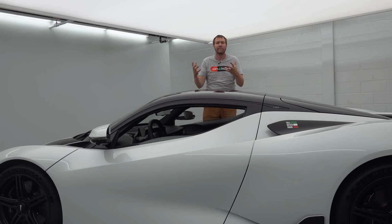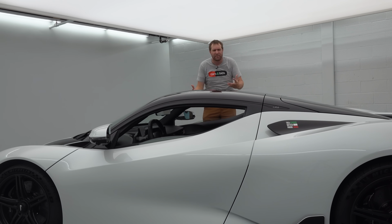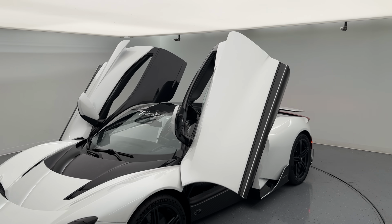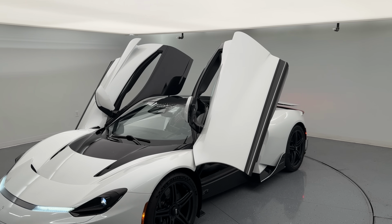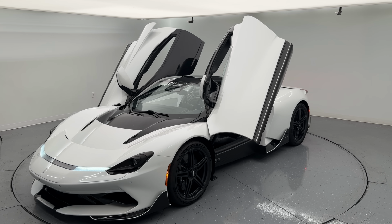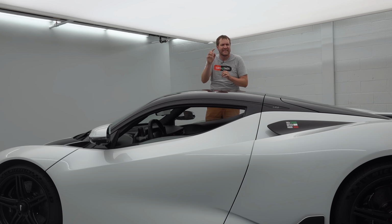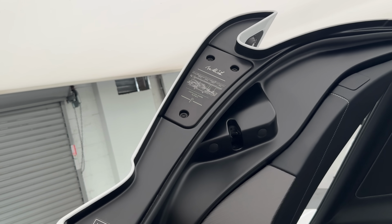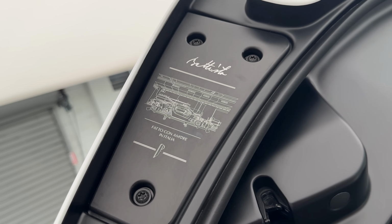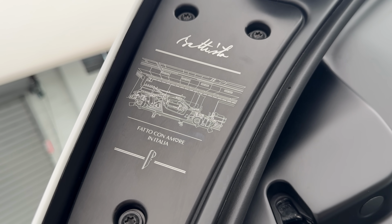Next up, once you've unlocked the doors, it's time to open them, and of course, they open up. This car has these cool butterfly doors like a supercar, a hypercar should, give it the drama that you'd expect from a car like this. And there's more drama when you open the doors to discover little hidden Easter eggs on the side. You can see here on the driver's side, this is an image of this particular car on the production line and then transferred by hand painting onto the door, which looks tremendously cool.